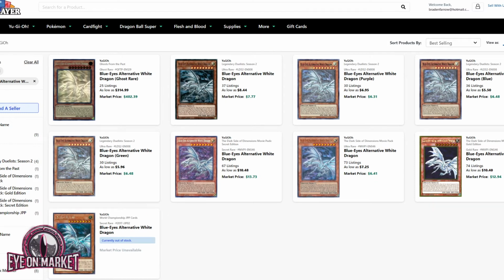We opened multiple boxes of this set and did not pull any, so I don't know if it's shorted or if it's just that the set is that large, but it does seem like if you have these or you're interested in picking them up, it might be good to grab them now while they're relatively low and see what you can do with them.